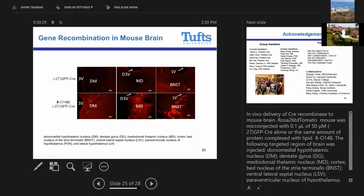And we also tested this in mice. So this is the intrabrain injection. We inject those nanocomplexes in the Ai14 mice, and you see lots of red dots in those mice treated with lipid complex with the Cre proteins. Comparing with Cre protein alone, you don't see anything. So this indicates that the protein alone cannot get into the cells.